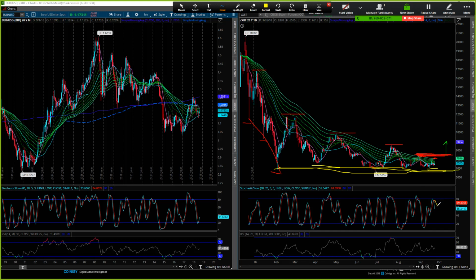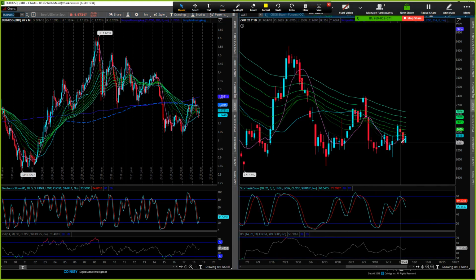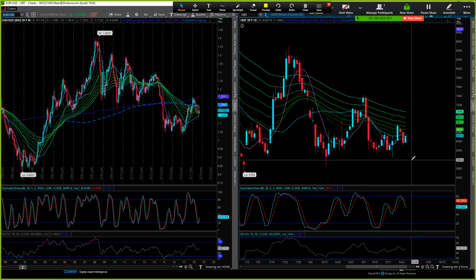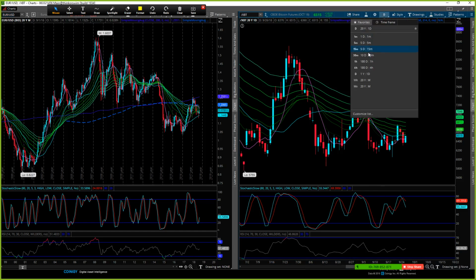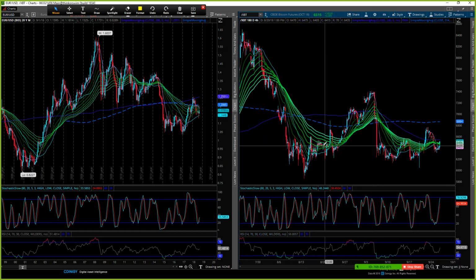So from a timing perspective, this daily cycle is turning down now. And why that's significant is it tells me that in the rest of this week we may get a move back towards 6,000. So the daily level is telling me that. But at the same time, 4 hour is going to cycle quicker, and it just depends on how you trade it.